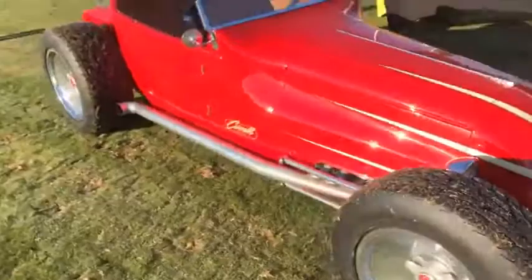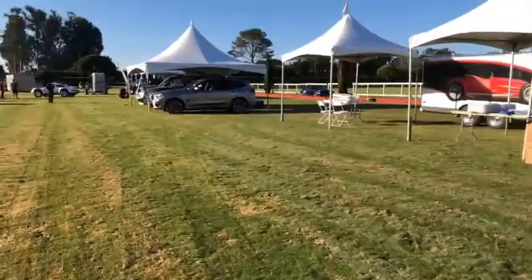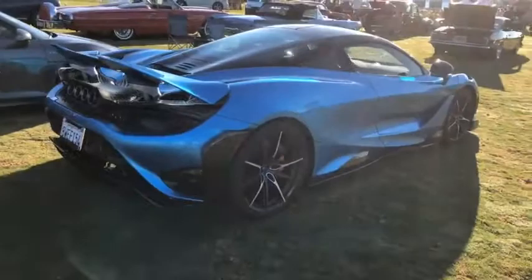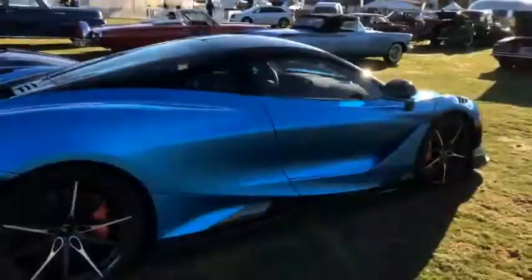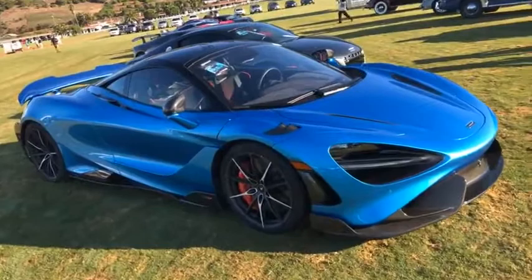Okay. All right. Here's the track roadster. You guys have seen this if you've come to Muscles and Mojo. It's about 600 horsepower and it weighs about 1,200 pounds. Some kind of ridiculous numbers like that. Let's head on over to a few other exotics. There's a nice 720. Look at that. That's a beautiful color. That's really sweet. Yeah, look at that. That is a great looking car.